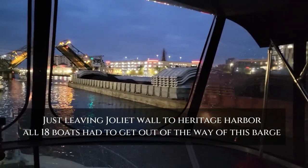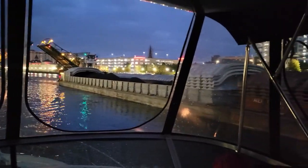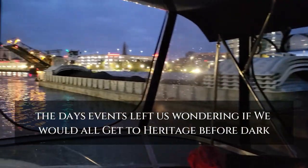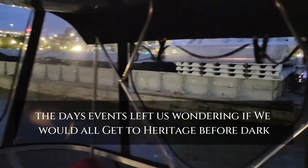Just as we were getting ready to leave this morning from the Joliet Wall, this tug came through and we're all detached from the wall and now spread across both sides of the river.